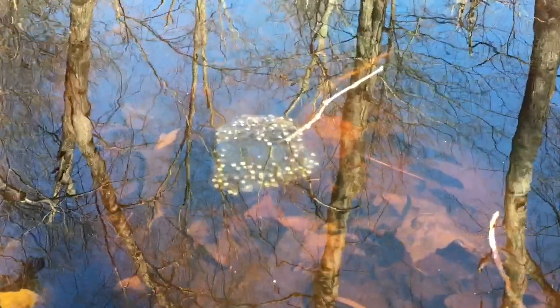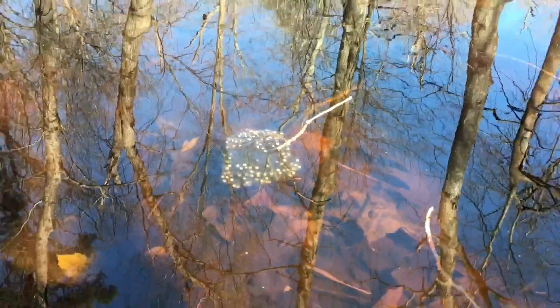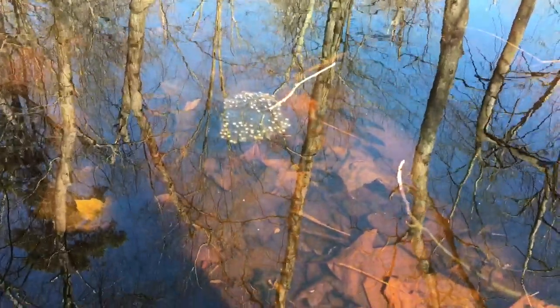Look at these wood frog eggs today. I hear one calling behind me and I just saw some movement in here. So maybe we'll see one today.